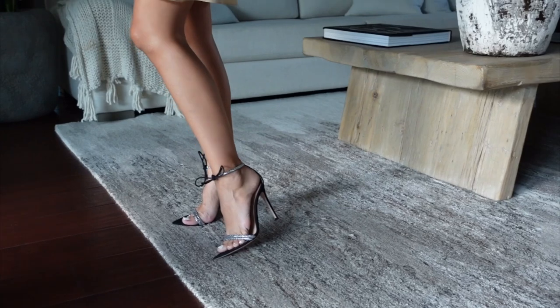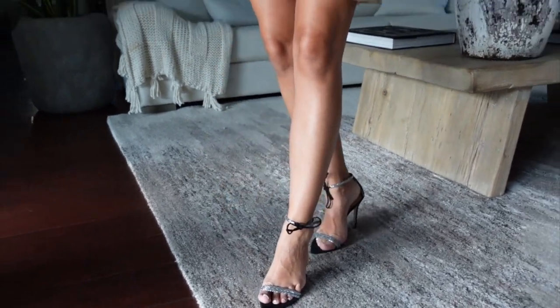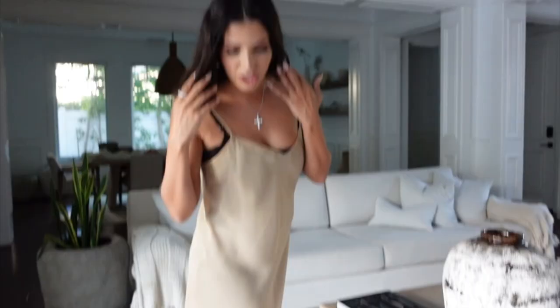Oh my gosh. I will say this is probably the item that I'm most excited for that I got out of the collection. So you know you're gonna see me in these. You know you're gonna see me around in these. These are such a good find.